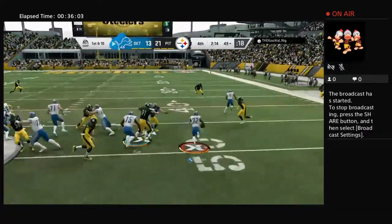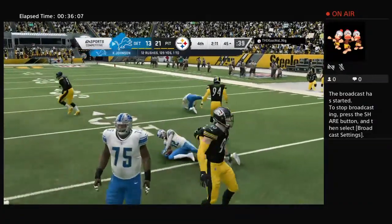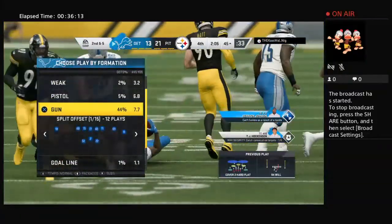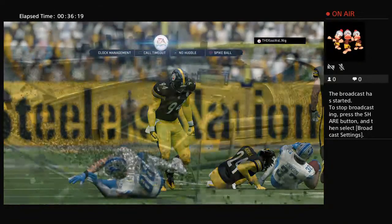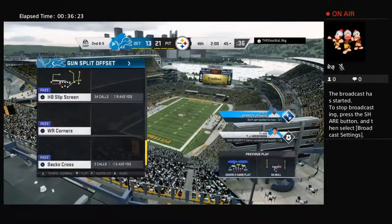They stay on the ground on first with Johnson. Give him 5 on the carry there, and it'll be second down. It's a gain of 5. Brings up 2nd and 5 at the Steelers' 45-yard line. Fourth quarter, down to the final 2 minutes, and we've got a one-score game.